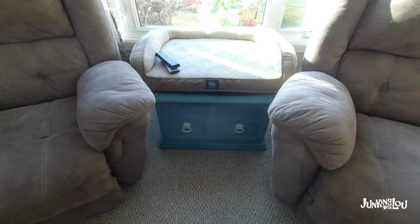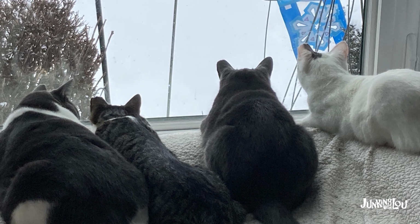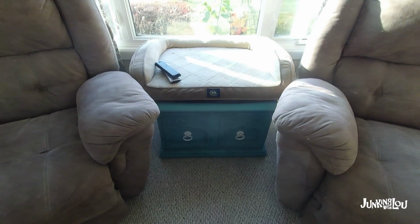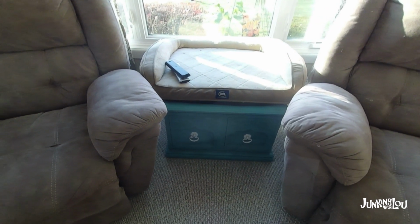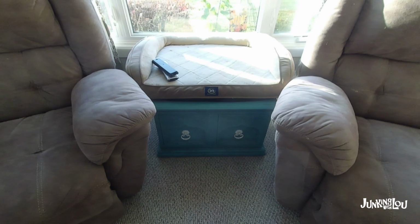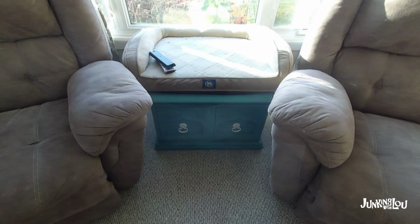So we set that up for her before she passed away, and guess what? The cats have taken it over. And even though it's not the most attractive thing in the room, it's very functional, and our animals are very happy. And sometimes you just have to do the right thing for your animals in your house. So we're going to paint this. I think we're going to paint it white, and we're going to get rid of this turquoise.